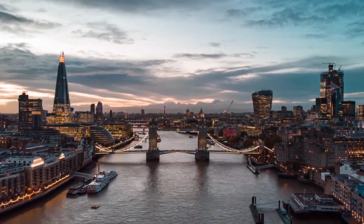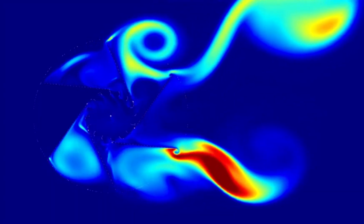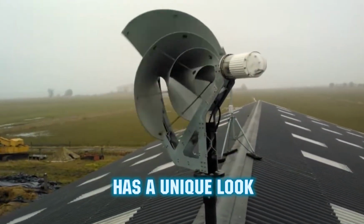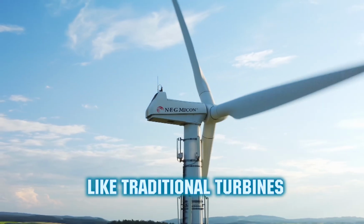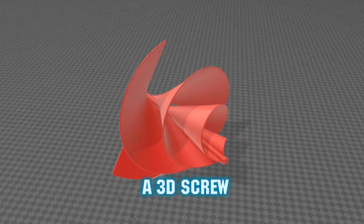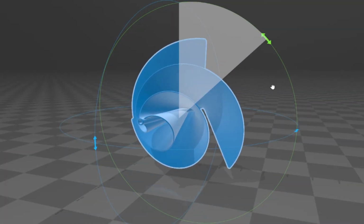For better performance in cities, it's essential to carefully assess local wind conditions and consider turbine designs that can handle turbulent, low-speed winds. The Archimedes wind turbine has a unique look and works differently from most wind turbines. Instead of using big spinning blades like traditional turbines, it employs a spiral shape, kind of like a 3D screw. This design is inspired by the Archimedes spiral. So what makes it special?